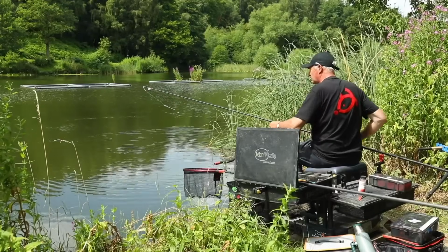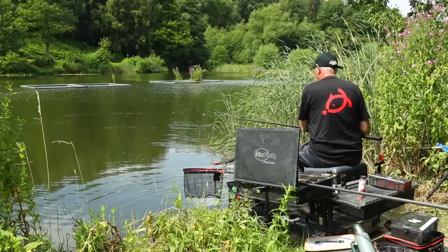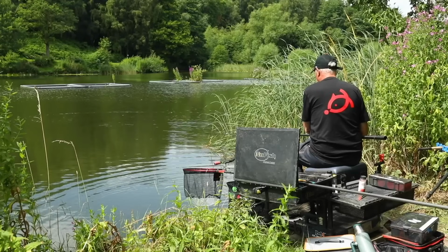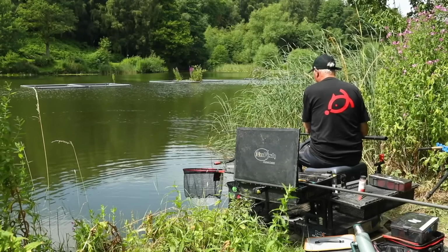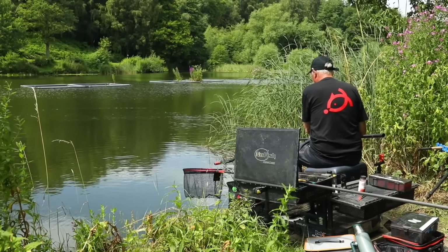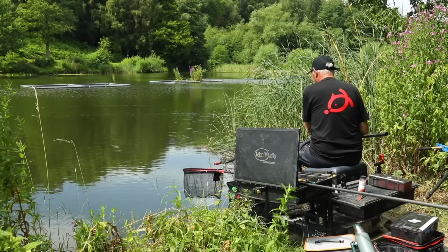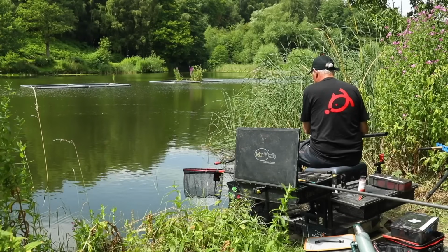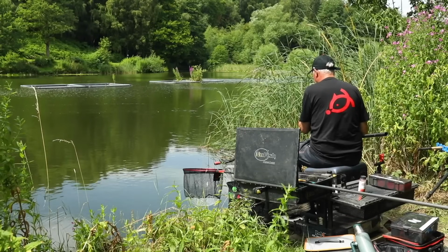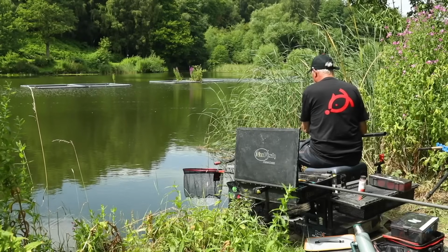I can't get over that hide. It's a proper one, that. There you go. I'll be very disappointed if I don't hook a crucian and a tench or two there. Indication again, so there's fish coming to the bait straight away. I'm getting indications, and all I'm waiting for is a proper bite.